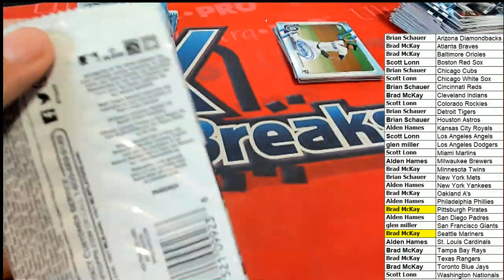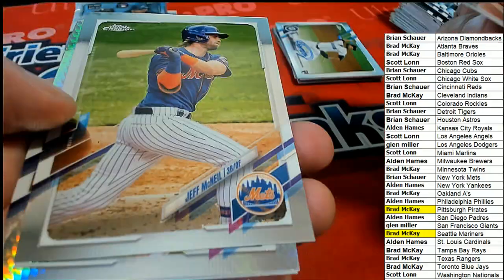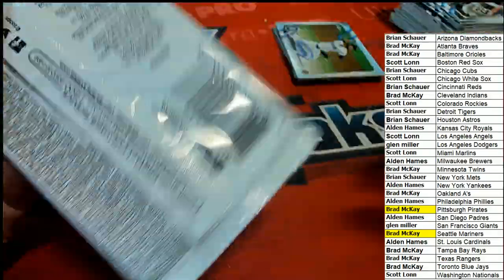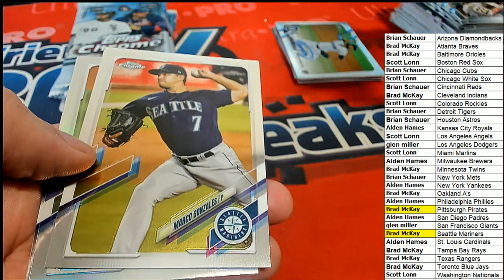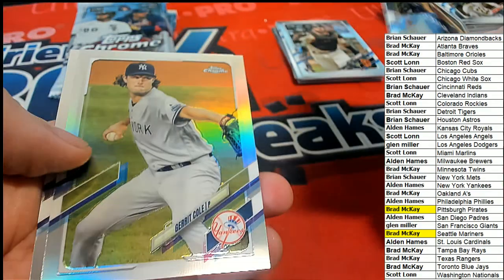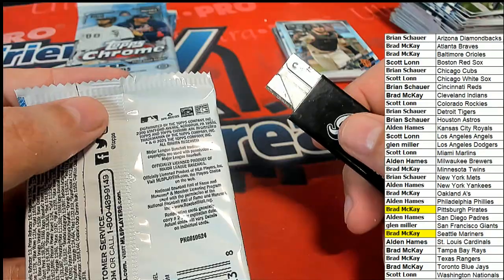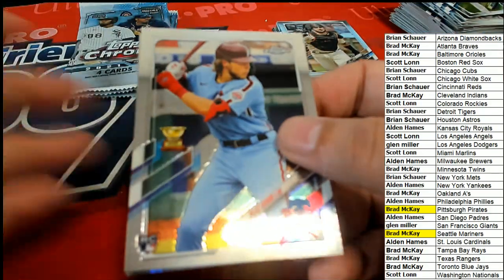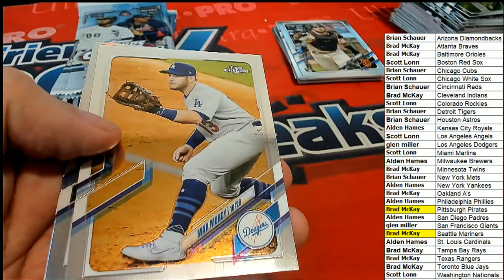My goodness. He killed that box, didn't he? He smoked that thing. Nice Acuna. That box just got lit up. There's a Joey Bart. And that's Glenn's Joey Bart rookie. Nice, congratulations. We're going to top load that Bart for you. Glenn, you got the Padres. I'm sorry, you got the Giants. Dodgers. Here's a Phillies. That's a good Phillies rookie, too, right there for Alden.